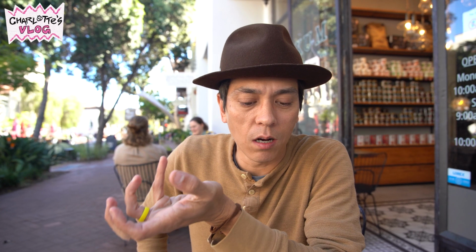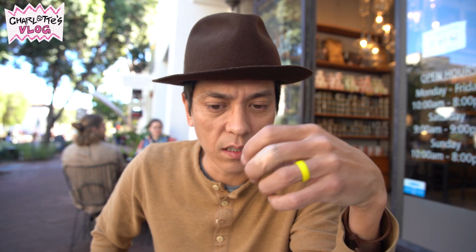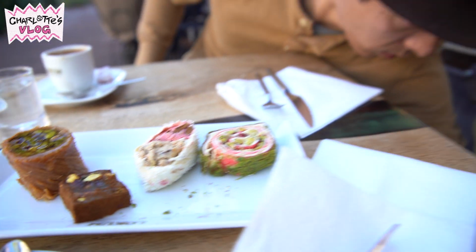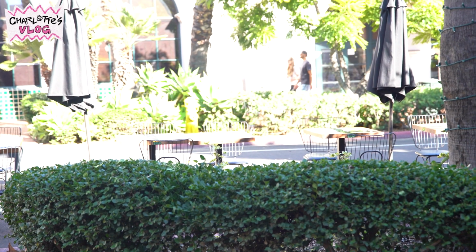Because you know how dark roast coffee you get at the gas station or any store, or hotels. Hotels, whatever. It's just intense, burnt beans. But this is like dark. I think that's what it's supposed to be. Okay. Let's try the Turkish delight. Right, side note. Come here. You can sit outside here, and you have seats in the street over there.